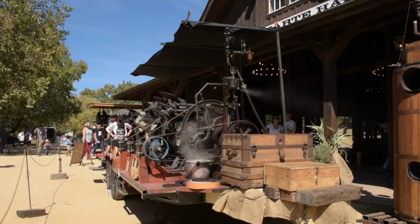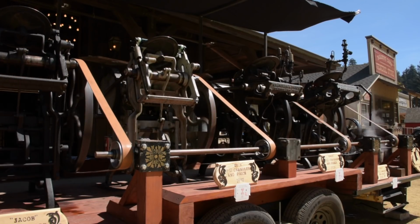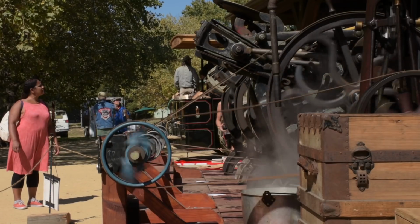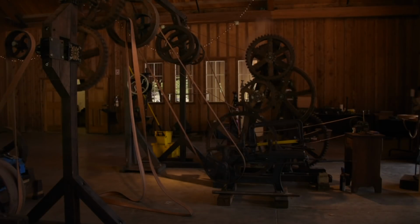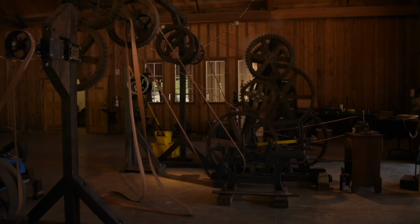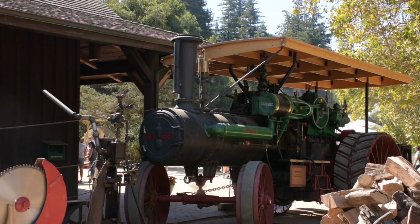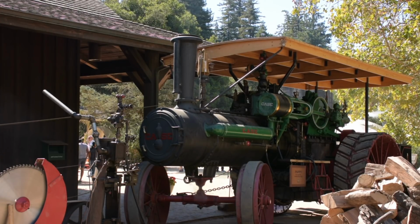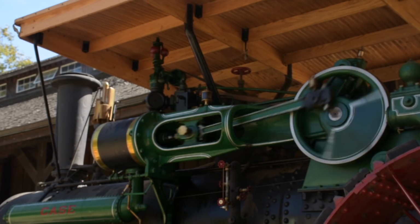The Kinetic Steamworks display featured a steam-powered belt drive system, which was powering items such as printing presses, a butter churn, and even a player piano. But the mainstay of Kinetic Steamworks' display was Pappy, a 1917 Case steam-powered traction engine that has been lovingly restored by the Kinetic Steamworks crew.